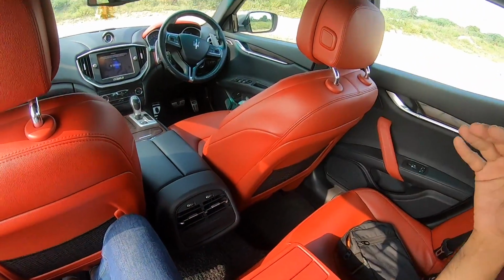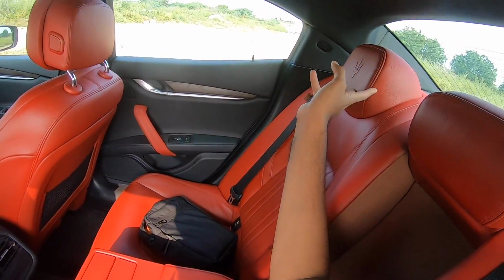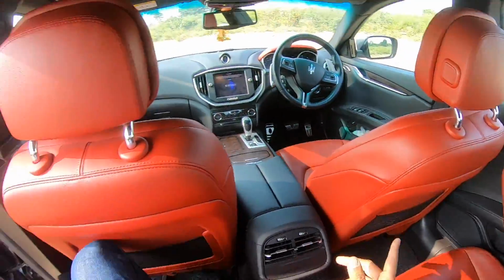cannot sit comfortably. In fact, overall space in the rear isn't that much. Non-adjustable headrests, yeah, on the side. Center one gets an adjustable headrest, but there's no person who can sit in the center. At least till now, no human being has been invented who can sit at the rear.